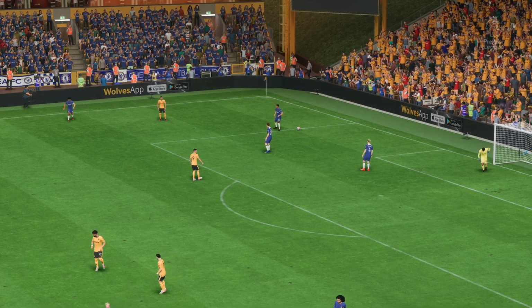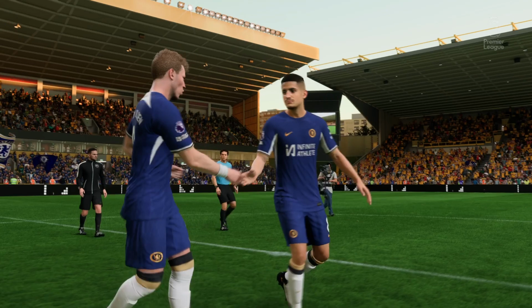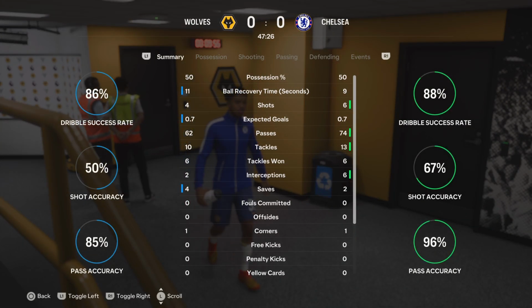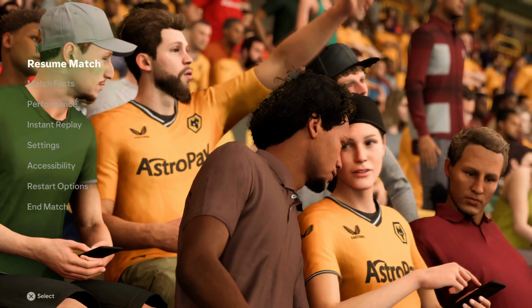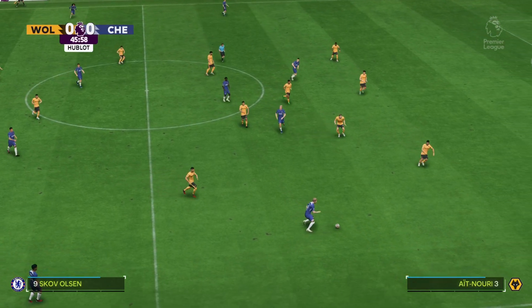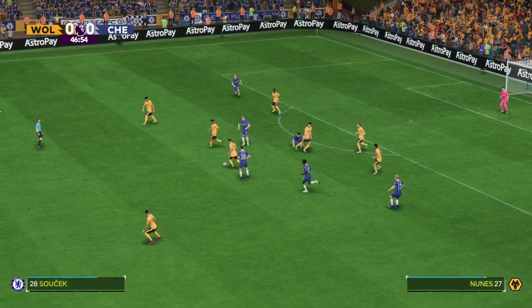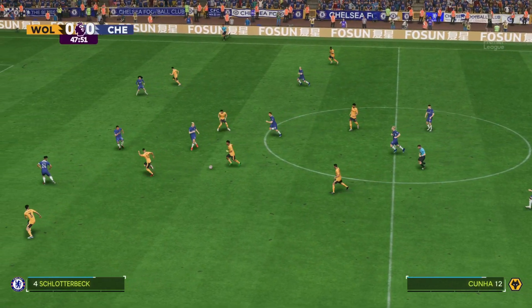That brings to an end the first half here at Molineux. Underway again with the sides all square. Decent move looked to be building, and that's it for now. Filling. They could get caught out on the break here.